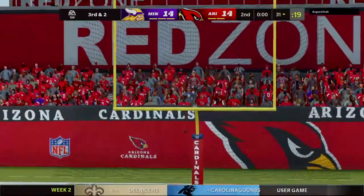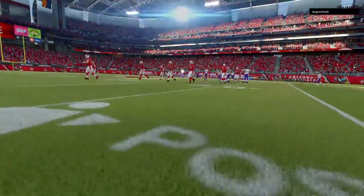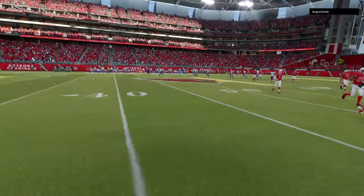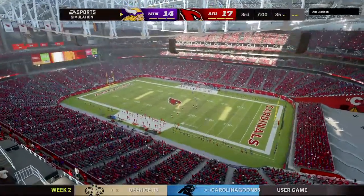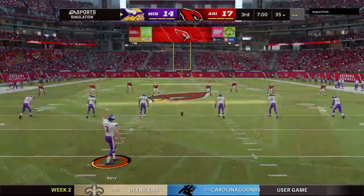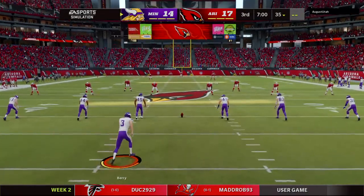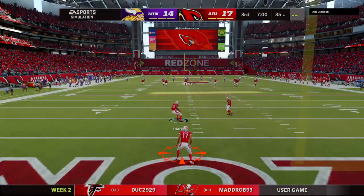Prater's kick is good. And that will do it for this first half. So we reach halftime here in Glendale with the Cardinals on top. As now we send you out to Orlando and hook back up with Jonathan Coachman for our EA Sports Halftime Report. The Cards with the lead, and they will get this football first as the second half gets started.